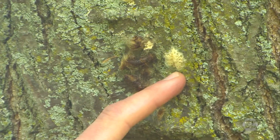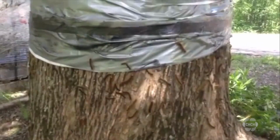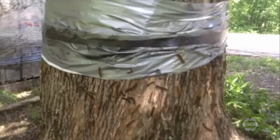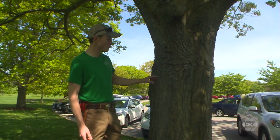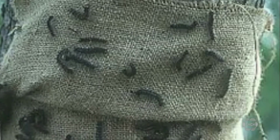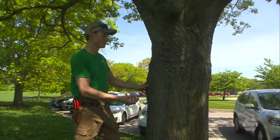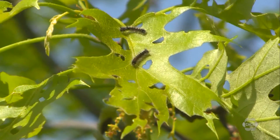And for people at home who are dealing with this issue in their yards, Briggs says you could take a few steps to prevent it. Throughout the winter, if you notice egg masses like this, you can scrape them all off. And later on, when they're caterpillars, you're going to see them gathering all over the tree. And if you're able to skirt the tree with a piece of burlap and twine, you'll find the caterpillars hidden under it during the heat of the day. And you're able to collect them and dispose of them in soapy water. You can also buy BTK at stores.